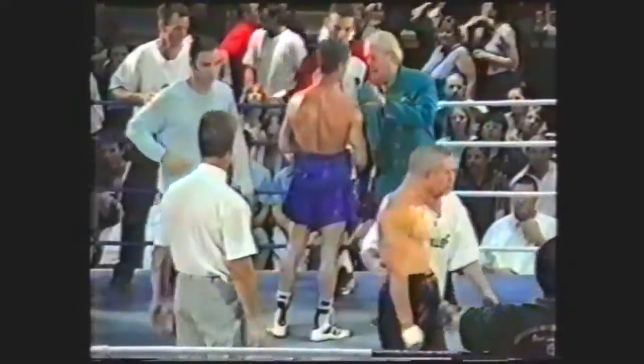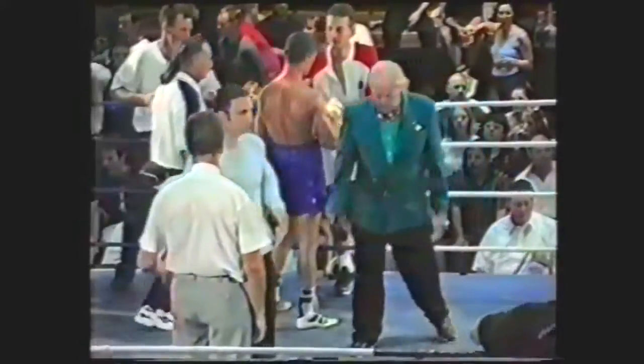Lincoln Stewart holding Darren Miller's hands up here. Darren Miller has recovered somewhat from that knockdown. That must have been a pretty hard punch because he's on the ground there for a fair while. Yes, not just a flash knockdown. Well, as Barry said, that short, sharp right hand was enough to do the damage after those fusillades of punches that Darren Miller sustained just prior to the knockdown.